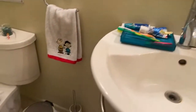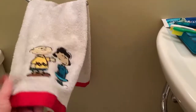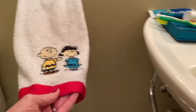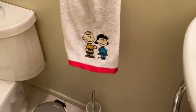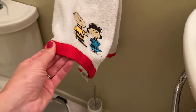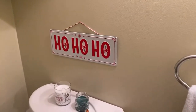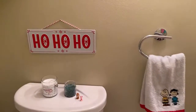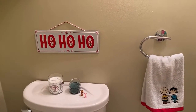I found this hand towel at Burlington and we've used it so much. It's already getting a little faded, but I will definitely keep this for years to come. It's so adorable. And it's actually pretty high quality with this red ribbon on the bottom here, red lining. It's really nice. And then I love this sign. It's so mid-century, which is what I'm going for this year. Lots of bright red and white and mid-century was my goal.